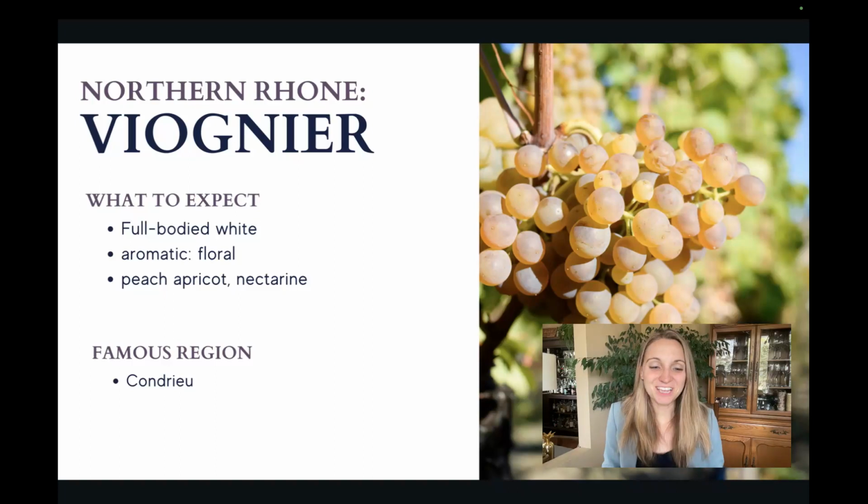So anyway, Viognier as a grape, it's a full-bodied white wine. Okay, so if I were to compare this to another grape that you might be familiar with, I would compare it to Chardonnay as far as the weight of the wine. Like it's a full-bodied big wine.